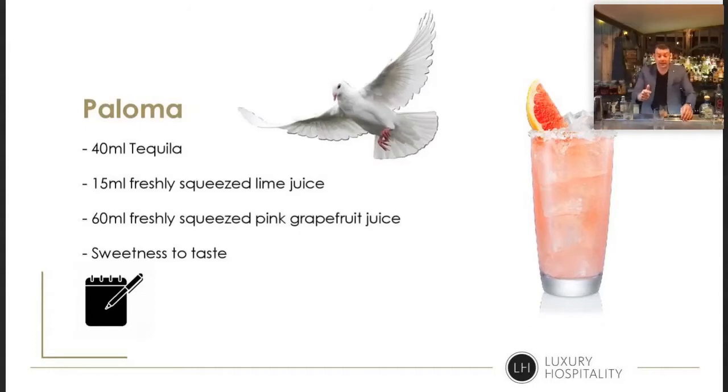Yeah. What he did, he took out the rum, put in some tequila, lime in there with Coke, and a salt rim. Later, the Coca-Cola was changed for a grapefruit soda, which has many brands and which we're going to make fresh.